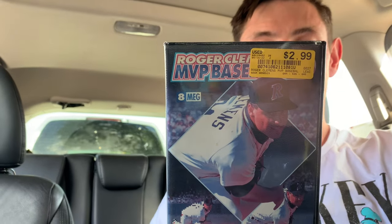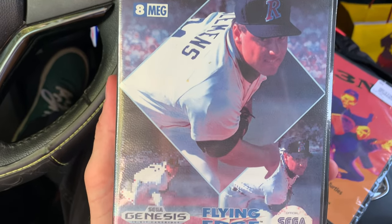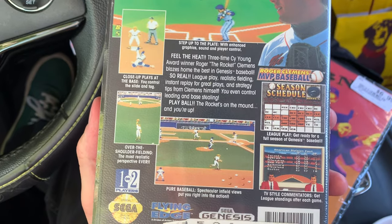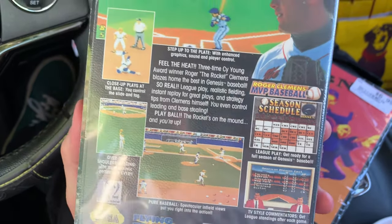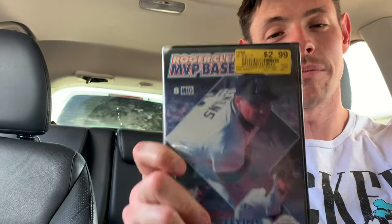This next one we found, Roger Clemens MVP Baseball. I grew up with this one. Sega Genesis, another classic. And this was only $2.99. And it was the original case, it looks like, from the Sega Genesis. So there was no way I was gonna pass this one up. This was one of my favorites. And as you saw earlier, I was looking at those baseball figures and I was really intrigued. There weren't any that were really catching my eye to buy, but honestly for $6 for some of those figures, they weren't bad.